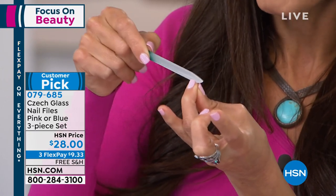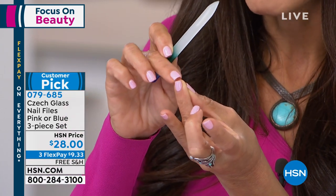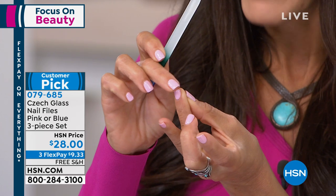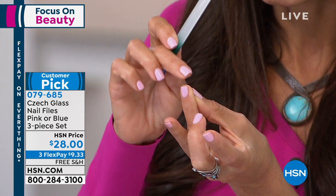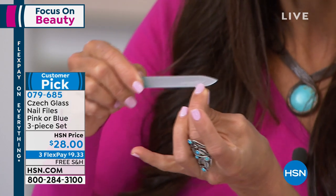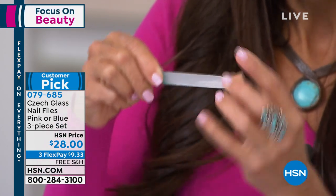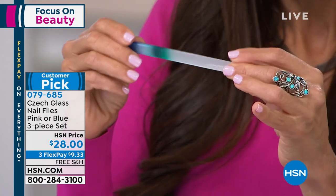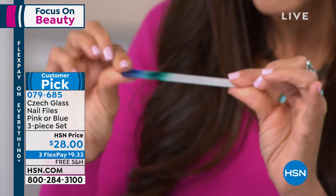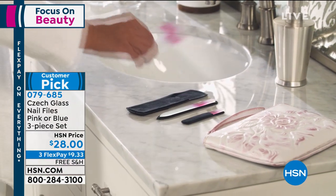As you can see, I'm filing in both directions, and the residue comes off like a dust or a powder, and the edge of my nail feels like glass. It literally removes all the nicks, snags, and tears in just a few passes, and you can precisely shape your nails. Now, you can sanitize this file. It will never, ever, ever wear out. It is unlike any other nail file on the marketplace.